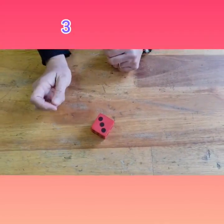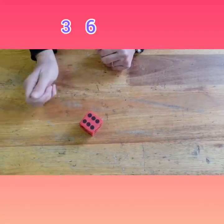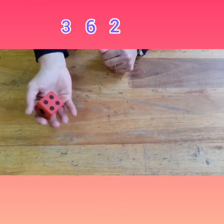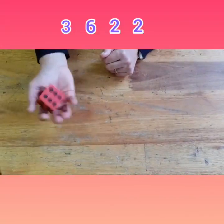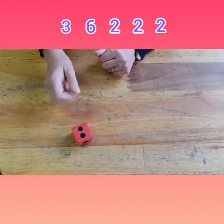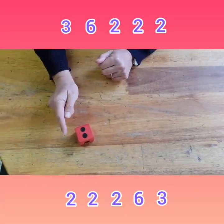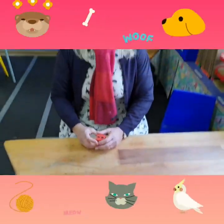3. Throw it again. I got a 6. So my sequence is 3, 6, 2. See how far you can go. Another 2. So I got a 3, 6, 2, 2, 2. And you can keep trying that. See how many numbers you can add. And you can even try and remember it backwards. 2, 2, 2, 6, 3. So that's another game that you can play.